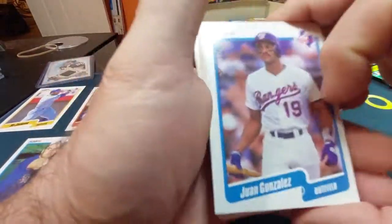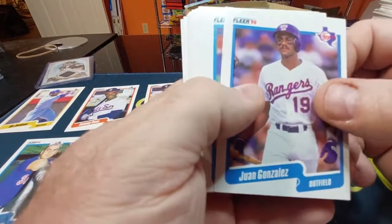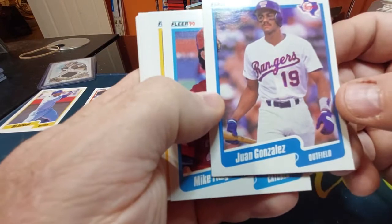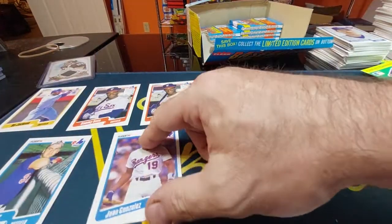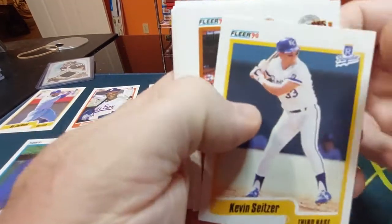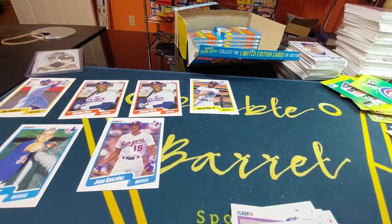More stickers. There's Juan Gonzalez rookie card. It's off center left to right, but still a rookie card right there. That is the 9th most expensive card in the set, they say. Keep moving around. Keep sinking on me.